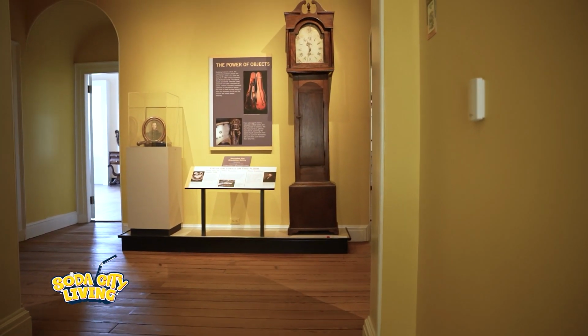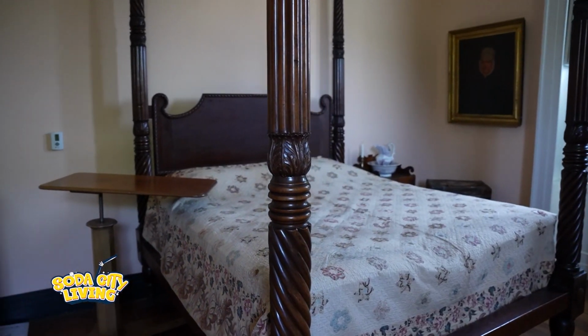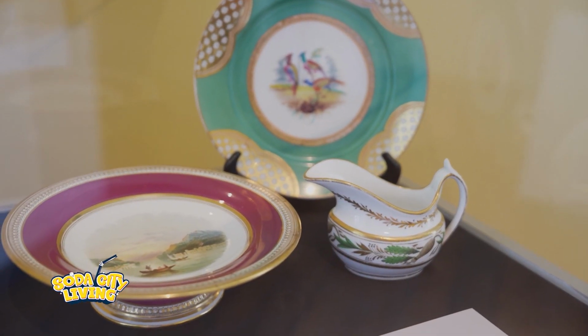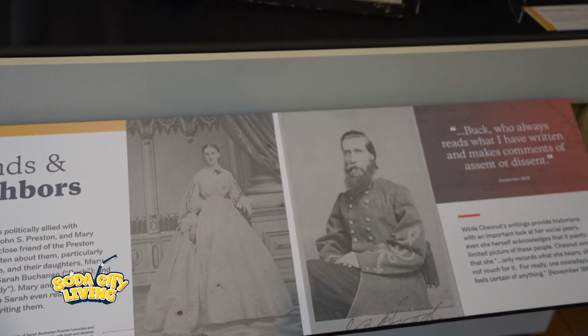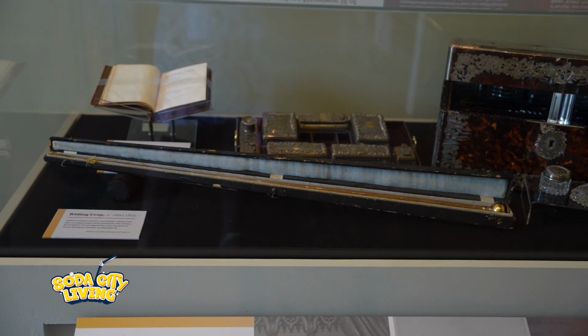Okay, so upstairs we have a bedroom to show off as well. We have the silver room, and we have another room where we focus on a little bit about Mary Boykin Chesnut, a little bit of her history as it relates here to South Carolina history. So we also have the silver and pottery room as well upstairs.